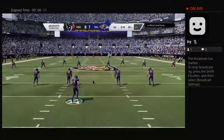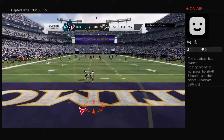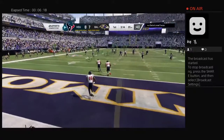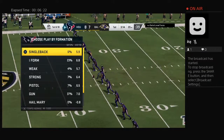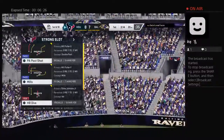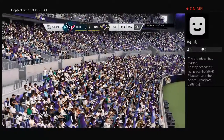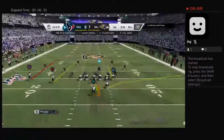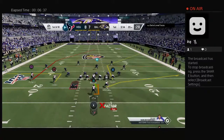Tucker now to kick it away following the touchdown. The Texans take over first and 10 at their own 25-yard line. Watson will bring up the Texans here, 1st and 10 at their own 25-yard line.